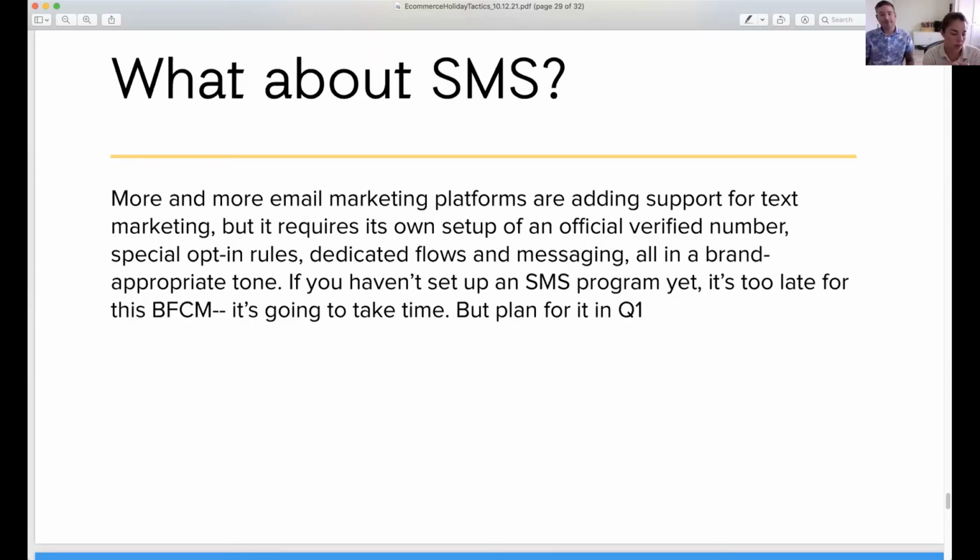Right now, the language that's being given is that, when you send an email, maybe only 20% of people will read it, but when you send a text, it's more like 90 or 100%. And that's because it's just a new way for us to be getting information. I imagine that will go down as people get annoyed with SMS marketing to a certain point. But it's an interesting new tool, and we recommend that you assess whether that's something you'd want to look into and plan for it in Q1.